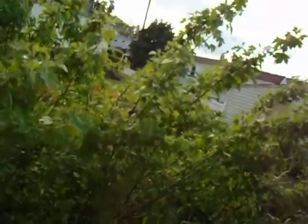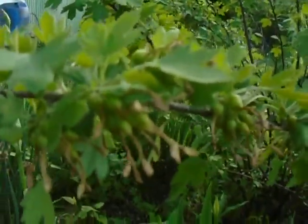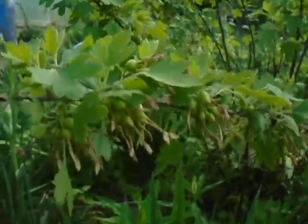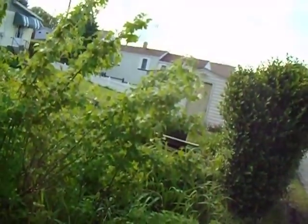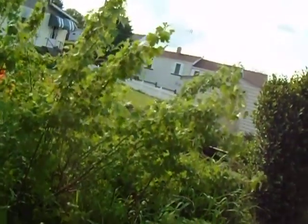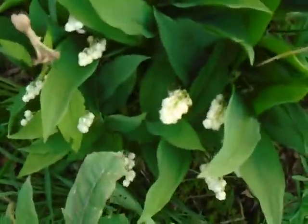So there's a lot of fruits here. Let's see if I can get this to focus. It will bow more and more under the weight of these, because they're going to at least triple in size. Usually by the time this is fruiting out, the branches are bent the whole way over and just about touching the ground underneath. Lily of the Valley's in full bloom.